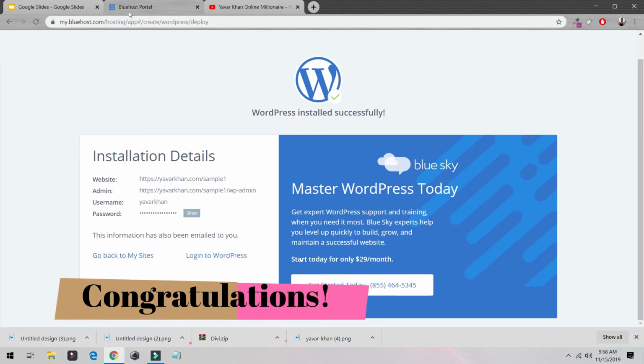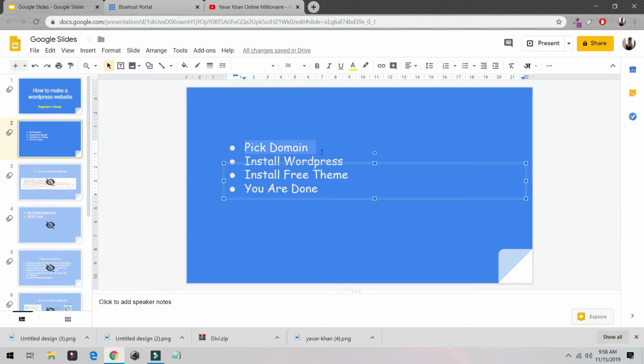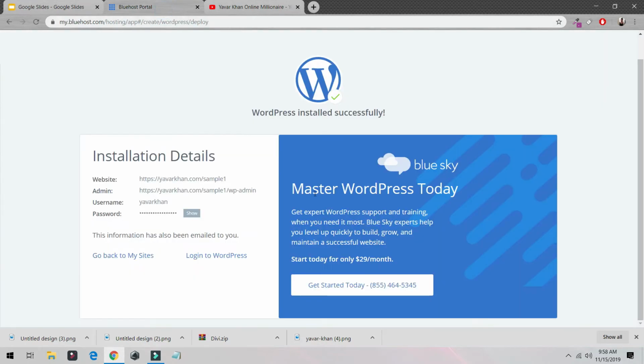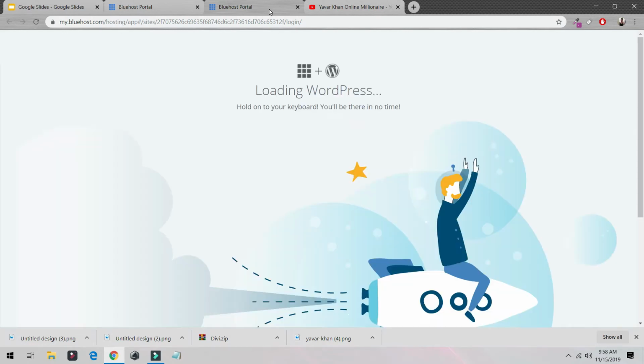So guys, it's really easy. In fact, if we come back to the Google slide, we have done this, we have installed WordPress. So these two things are done. Now we need to install a free theme, and then you are all done. It's so simple. Now you just have to click on log into WordPress. Once you're over here, it's loading depending on your internet speed.